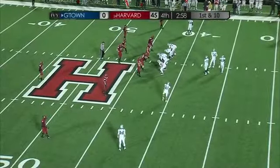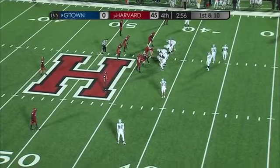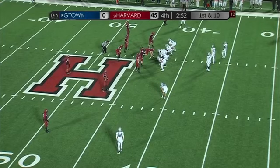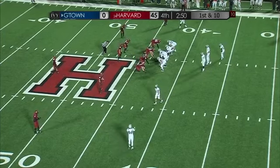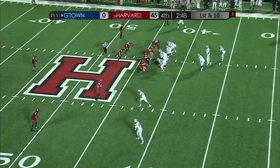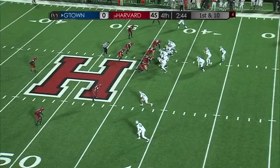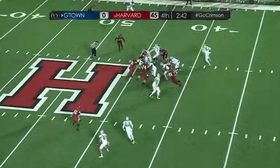He can motor. Well, we've seen him do very well in the kick return game, averaging 27 yards per return on 4 returns here tonight, including one of 34 yards. So that's a positive for Georgetown to take out of this game. And if you're the Harvard coaching staff, you might take that as a negative to work on during the week.